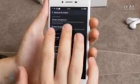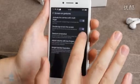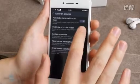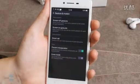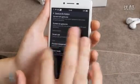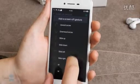With the screen on, you can take a screenshot using 3 fingers, use 2 fingers to adjust the volume, double tap the home button to lock the screen, activate the camera with a finger gesture, and swipe from the bottom left and right to launch or exit apps. Screen off gestures are customizable, so feel free to design your own custom shortcuts.